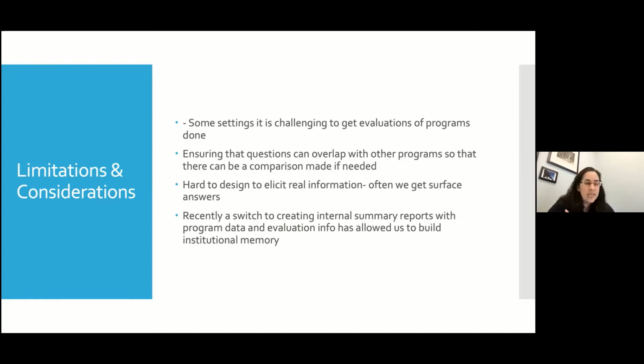We also know that it is so hard to design an evaluation that can elicit real information. Often we get surface answers, and it's really hard to get the real pithy stuff that you want.